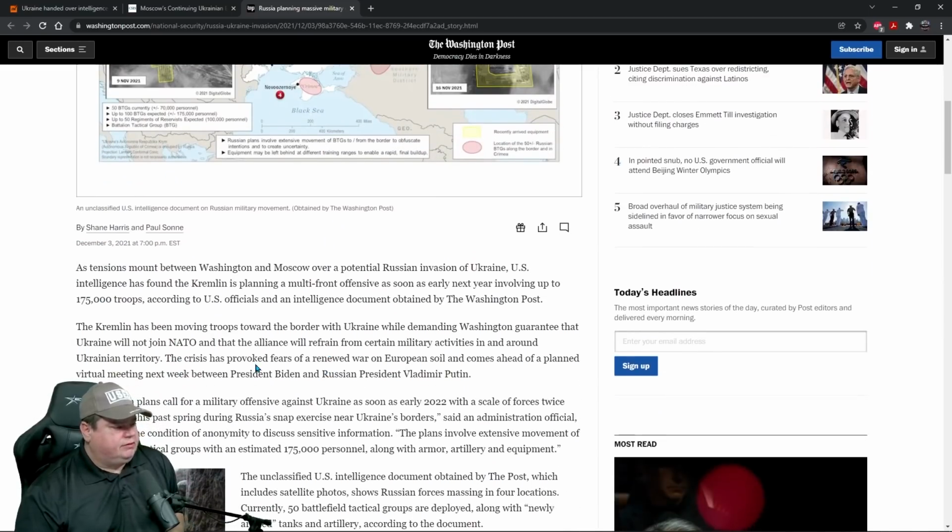Let's read a little bit from the piece. Credit to Shane and Paul. As tensions mount between Washington and Moscow over the potential Russian invasion of Ukraine, U.S. intelligence has found the Kremlin is planning a multi-front offensive as soon as early next year involving up to 175,000 troops, according to U.S. officials and an intelligence document obtained by the Washington Post. The Kremlin has been moving troops towards the border with Ukraine while demanding Washington guarantee that Ukraine not join NATO, and that the alliance will refrain from certain military activities in and around Ukraine territory.